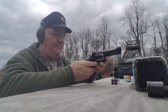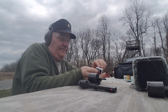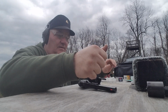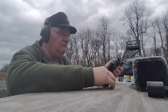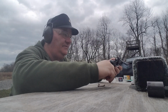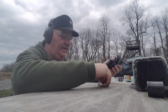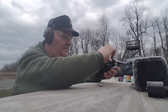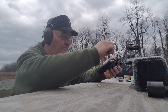So let's load it up with some 22 long rifles and see how it shoots at the same range on the same target. I'll shoot about the 9 on this one. See how it shoots. See what the accuracy potential is from 22 Magnum to 22 long rifle. Now, I've never done this, so I don't know how it's going to work out.